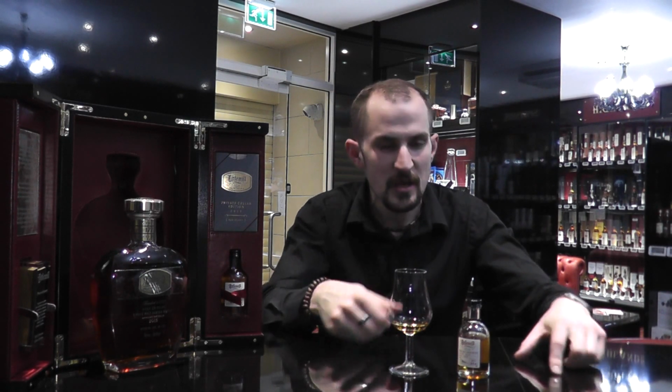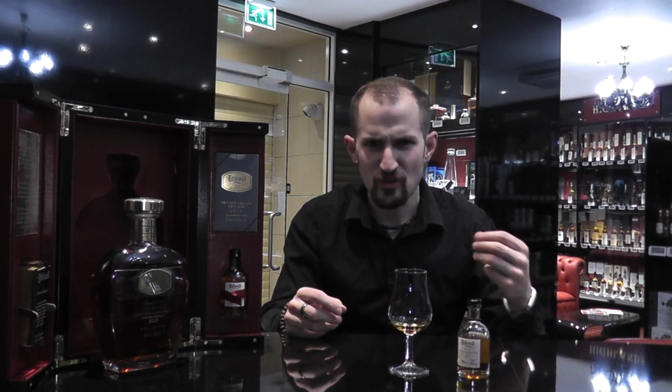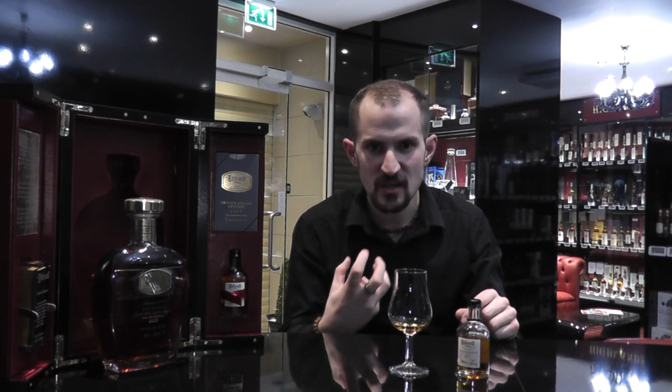Okay. On the finish, you get a sense of the sherry. There's fruit. I get a little bit of pineapple. I get chocolate. I get raspberries again. Really fresh, zingy, tart raspberries.